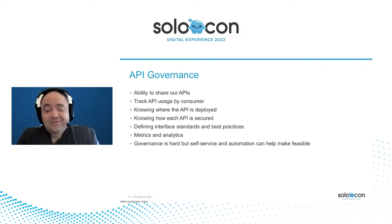API governance is really going to have a different meaning from one organization to another. So I feel it's important just to level set and show you some of the attributes that make up our governance. First, we wanted to have a way to share our APIs with consumers so that similar business capabilities do not have to get reinvented every time a new use case came up. We wanted to share our APIs, so it's also important to share that documentation and how to use that API. Next, we wanted to be able to track API usage by consumer.